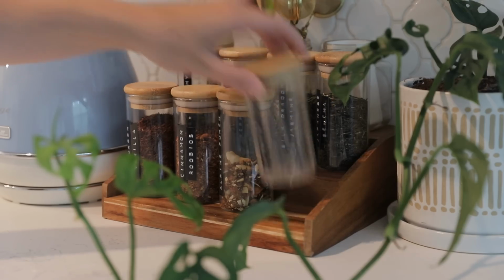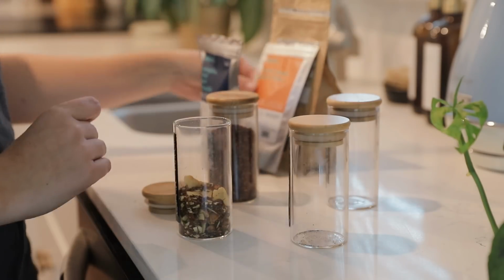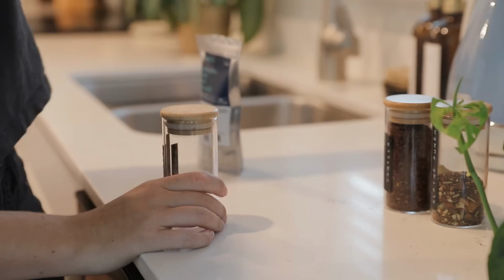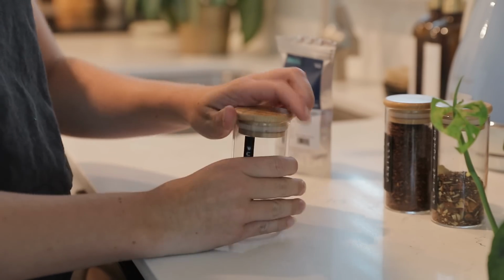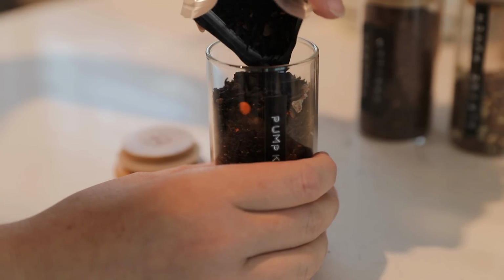Then last but not least, for my tea collection, I went in and refilled some of the ones that were running out. And then for the new tea that I recently ordered, I used an old empty jar, created a new label, and filled it up with the new pumpkin chai tea, and then added it to my tea collection.